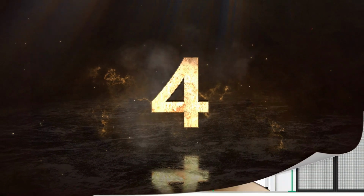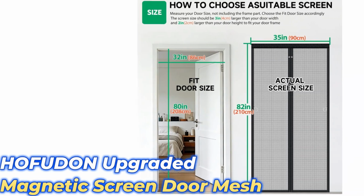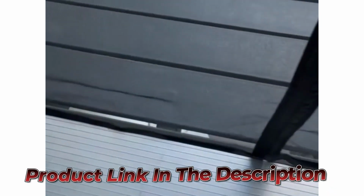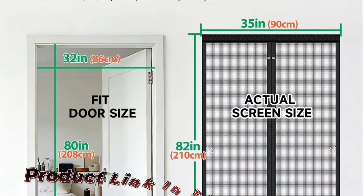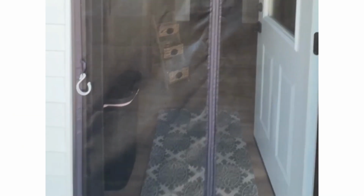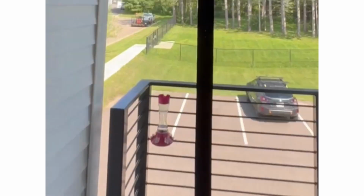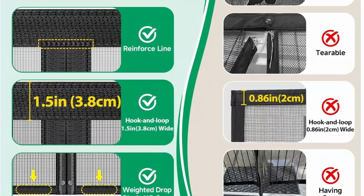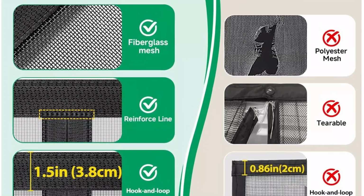Number 4. HOFUDON Upgraded Magnetic Screen Door Mesh. Full strip magnets, heavy-duty fiberglass mesh. Door screen magnetic closure for single door size, 32 by 80 inch. Screen door size, 35 by 82 inch. Black. Brand, HOFUDON. Color, black. Material, fiberglass. Style, modern. Item weight, 2.8 pounds.